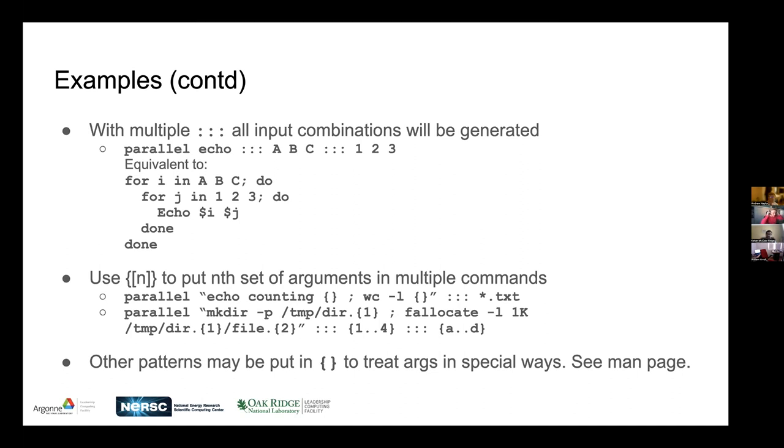In addition to that, Parallel provides several other patterns that you could put in the curly braces to treat the arguments in special ways. The man page for Parallel has more information about all those possibilities. For example, if you just want to treat a file without extension, or just a directory and such, those can be selected using special patterns put in the curly braces.